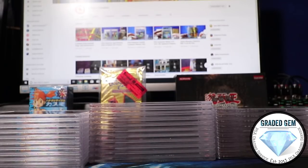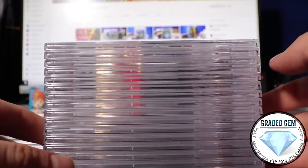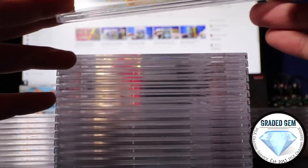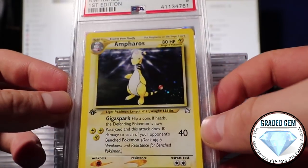Next we move on to Luke. Luke sent away a lot of Neo Genesis English. Very, very difficult to get the Gem Mint 10 grades on. And I know he's a little bit disappointed with these grades. They're not the worst grades in the world, that should be stated. Mint 9 on the Ampharos.